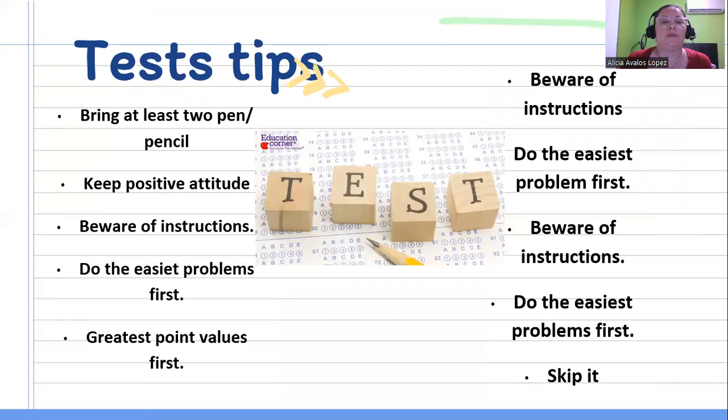Let's see how to predict better typical test questions. For example, multiple choice questions: come up with the answer before looking at the possible answers, and eliminate answers you know aren't right. Don't keep on changing your answers. Usually the first choice is the right one.